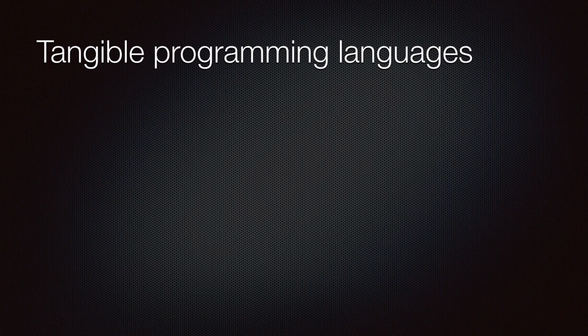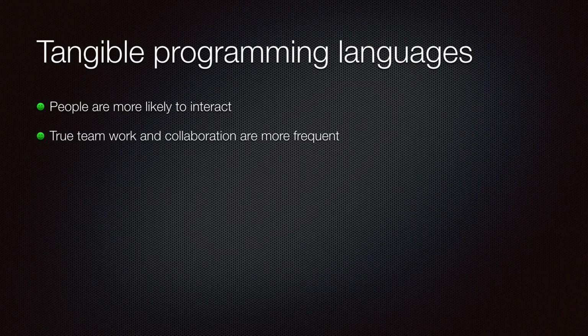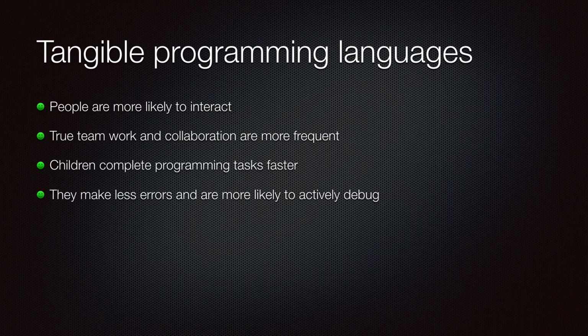Tangible programming languages, that is, those whose elements can be physically manipulated without using a computer, help with some of these issues. In informal settings, such as museums, people are more likely to interact with tangible than with graphical interfaces. These interfaces are better for teamwork since all children can play at the same time. When given programming tasks, children finish faster with tangible interfaces. They also make fewer mistakes and are able to debug more of the mistakes that they make.